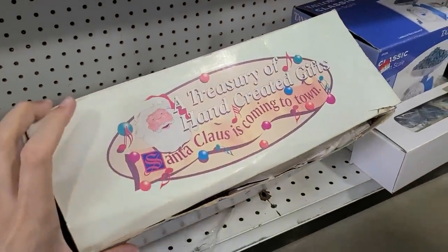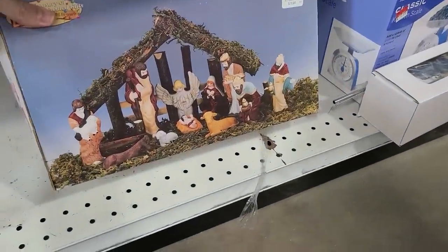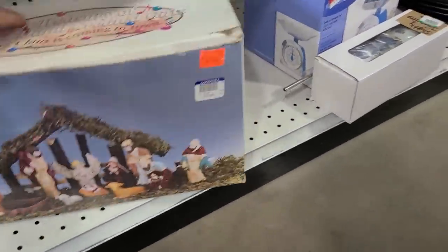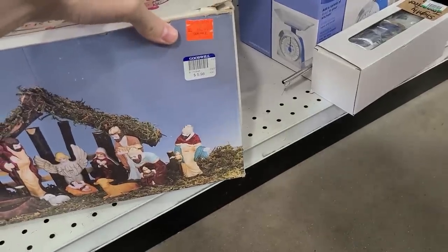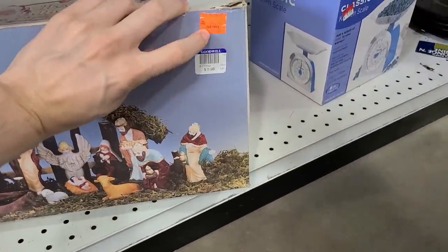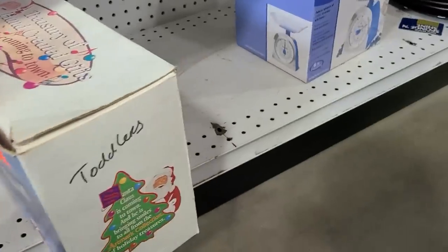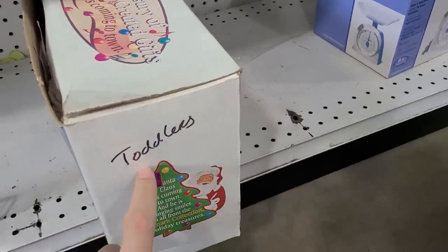Santa Claus is coming down. Where? He's coming there. He's on the side of the box. That's crazy. How much? $6. See, it was originally 15. Our price, 10. Goodwill's price, 6. Mm-hmm. So it was once full of toddlers.